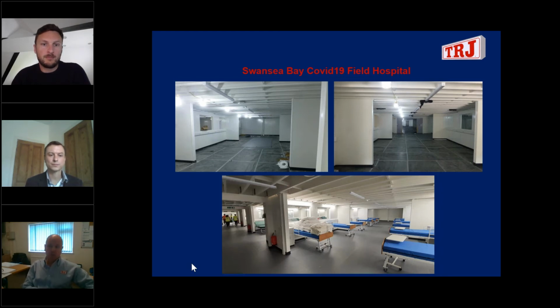There was a lot of long hours worked, both from a management and design perspective and from a production perspective. The panels that our guys in the factory were producing were flying out the door. I mean, they really were just to meet the needs of the guys on site. And you can see the bottom picture there was basically handover, and that's the finished article.